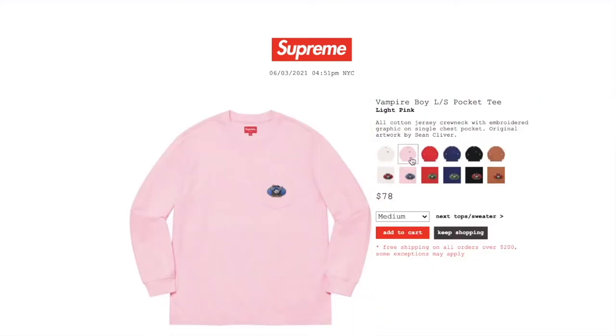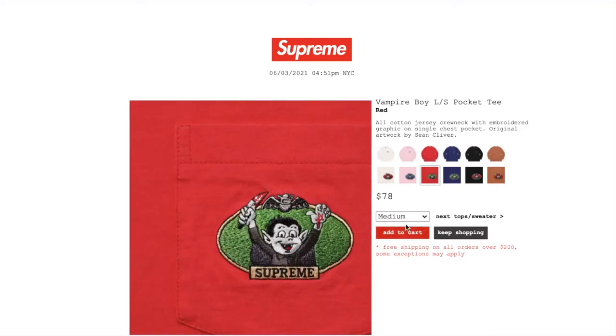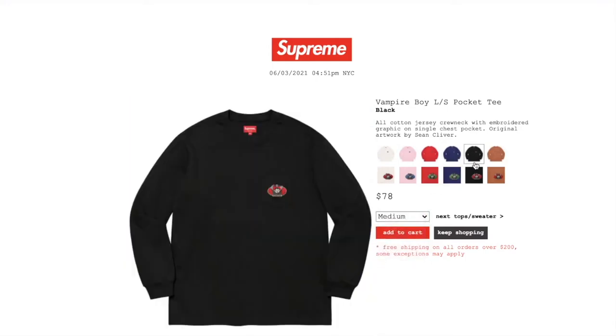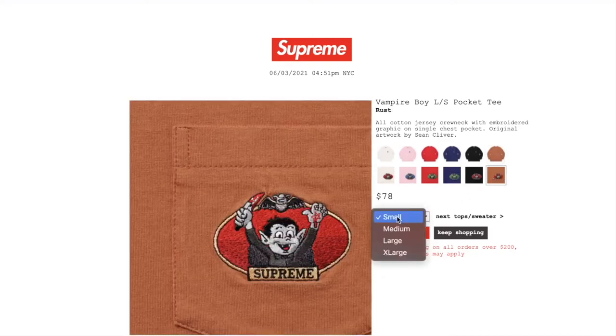And this one is the light pink color. You have a medium, large, or extra large. Red color. Again, you got medium, large, or extra large. Washed navy color. You have all the sizes there. Black color. Medium, large, or extra large. Rust color. You have all the sizes there.